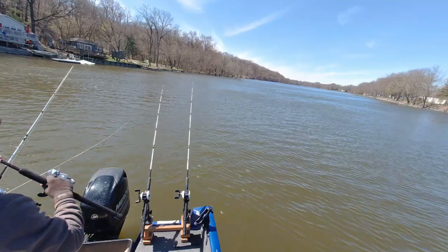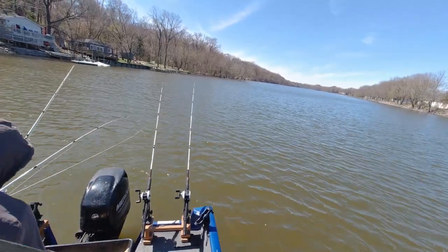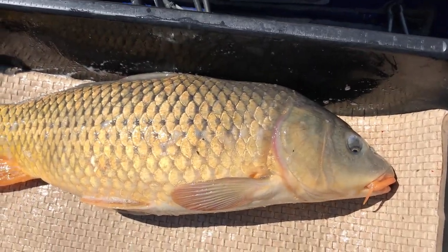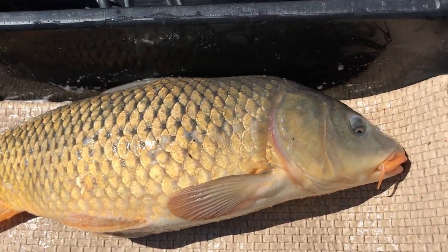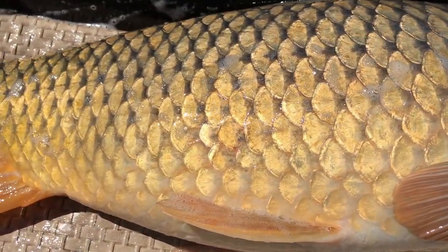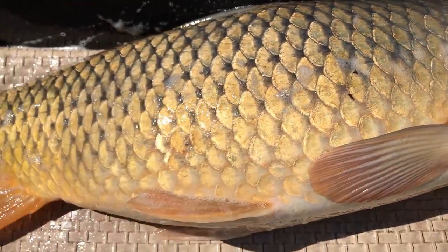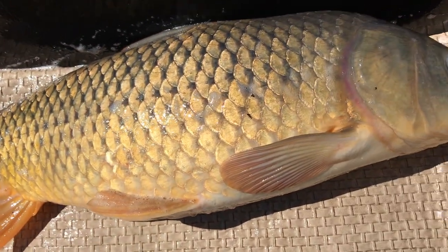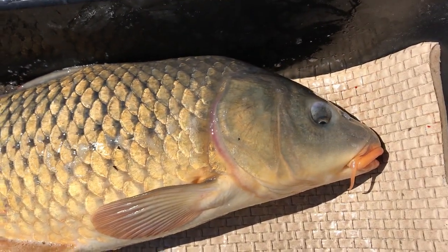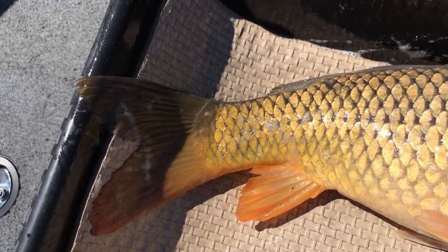Very windy. There we go. Here we go, number two. A little bit bigger. No spawn yet. The pre-spawn, you can see that the belly is just full of... I think this is a male fish, so you know what it's full of, but yeah. Man, for this dirty river, the carp here sure do look like they're in great health.